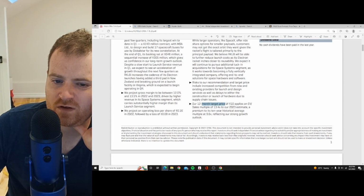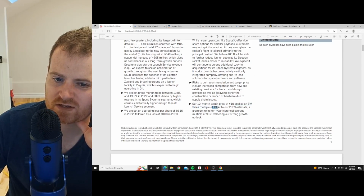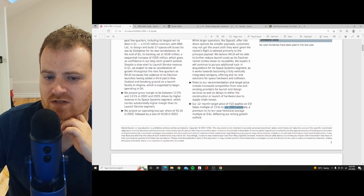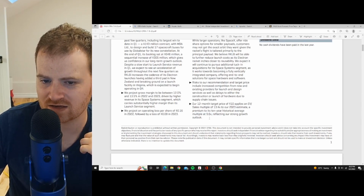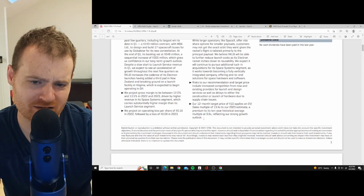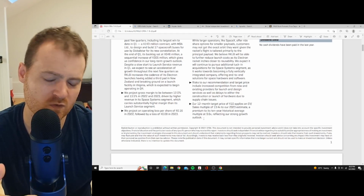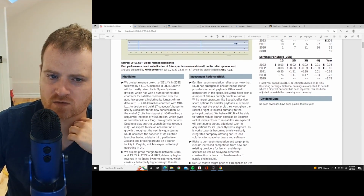So this 12-month target applies an enterprise value to sales multiple of 13.4x to the 2023 estimate, and a premium to its 10-year historical average multiple at 9.6x, reflecting our strong growth outlook. So he does believe in the future growth of the company, and this price target, he believes, is reflecting this, which is, of course, only 1 year in the future. Now, no dividends, we all know that.